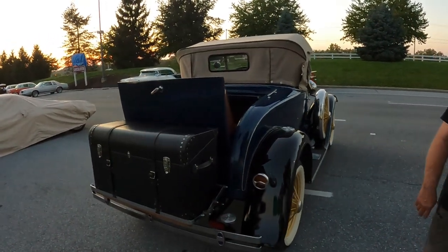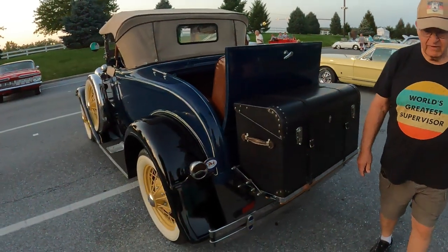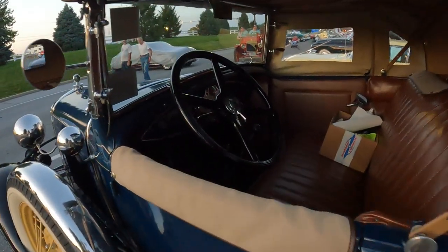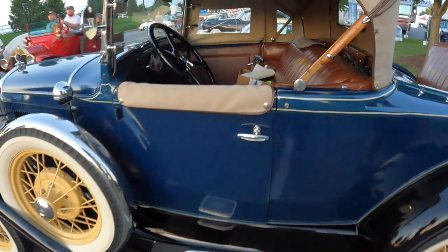I don't mind being corrected. Not only that, we can double check with Lou on that. He would know. A little rumble seat. I love the color on this. The brown interior, the blue, and the black is very nice.